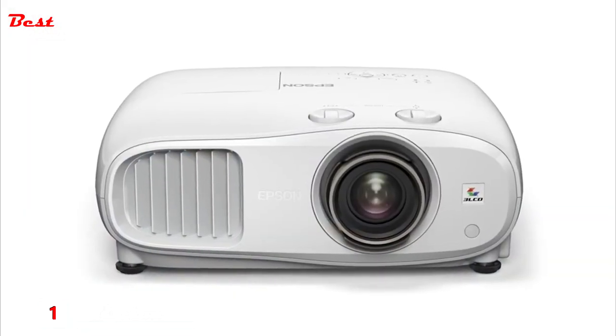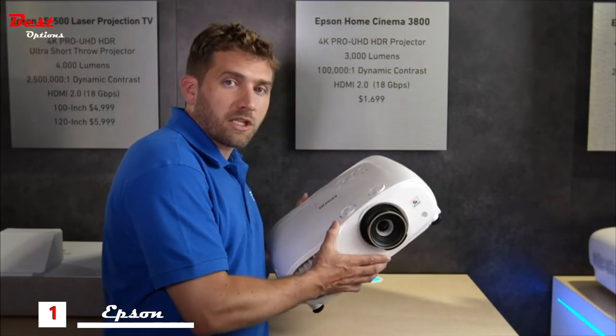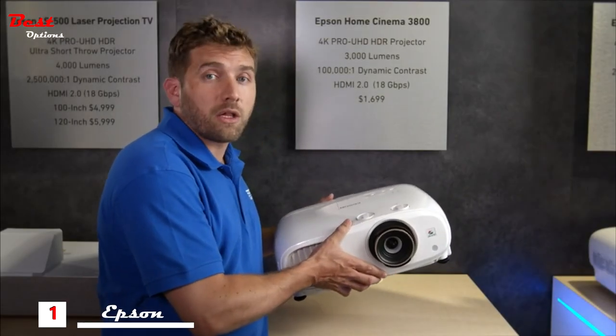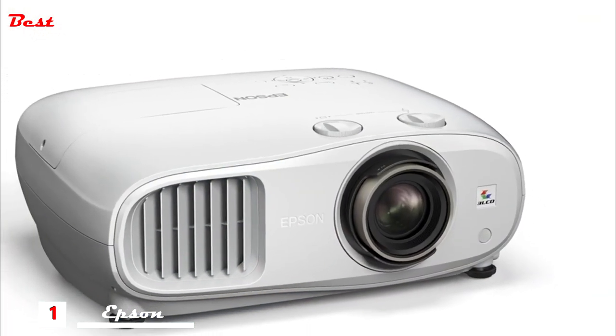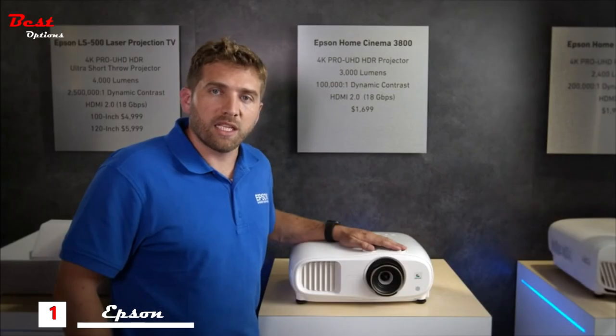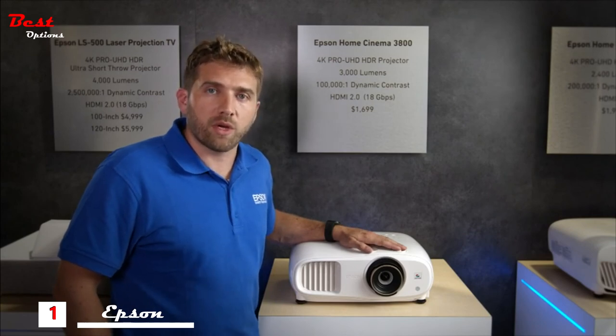Build quality in this projector is just amazing. You take it in your hands and you realize how much engineering and how much attention to detail we've put into this design. It's just beautiful. So one reason you would want to get this projector is because this is probably the best picture quality, the most impressive one that you would get for the money.